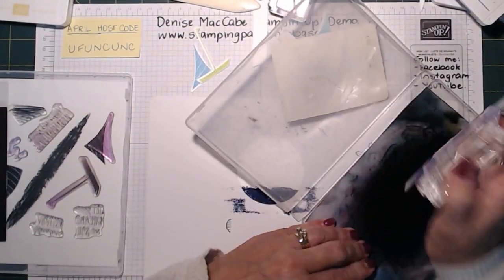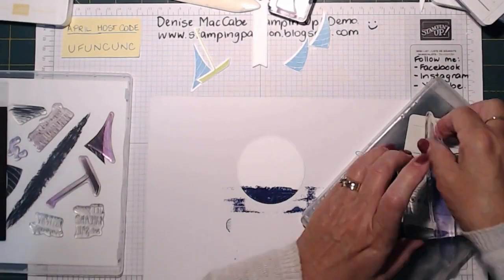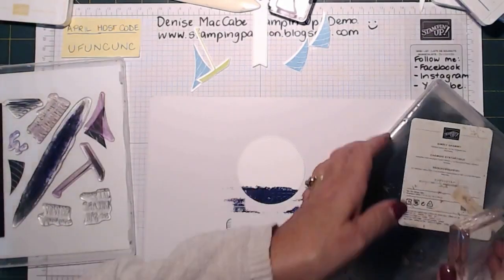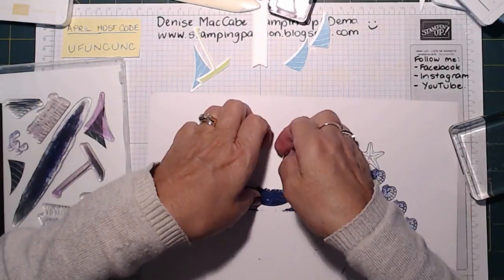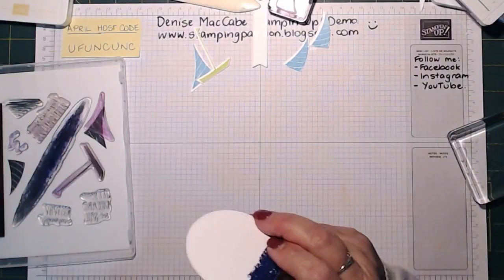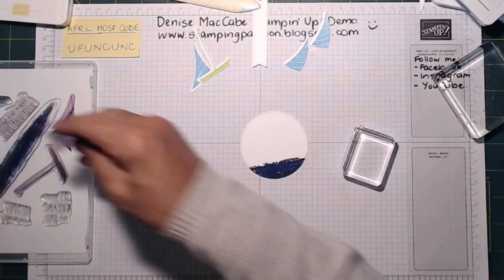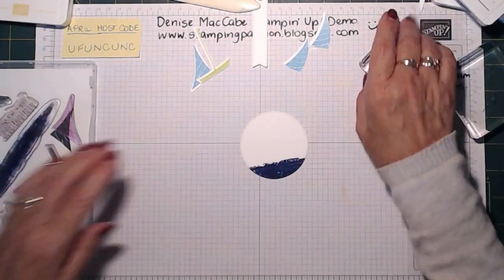So if anybody wants a really good male stamp set, this is a great one. And as I said, the punch is not retiring, but the stamp set is, and it's down to $18. So that's a pretty good bargain. And it's great for boys, men, masculine cards. Yeah, it's a good stamp set for all age groups, I think.